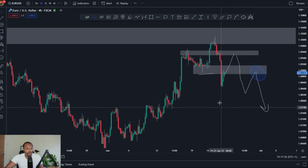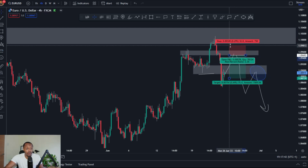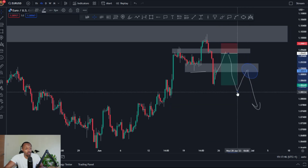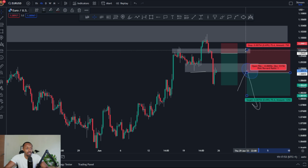I've already got a nice break of structure, could be looking for the lower high for some more continuation to the downside after price is respecting that 1.1 level quite firmly as well. So the shorts there do look good, but for me, I'll be waiting for the second lower high before doing anything. So I'll be seeing if we can get a retest of this level here.